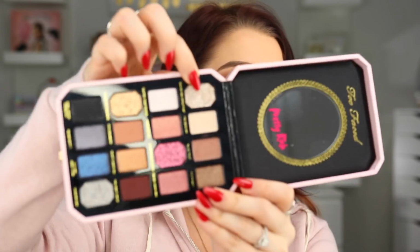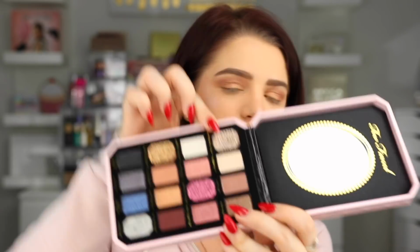Really, really pretty, but I am going to use the glitters so you guys can see how they perform. So I'm going to be going into this glitter right here, this first one. This one is called Diamonds for Breakfast, and they do suggest with these palettes that you use a glitter glue with the glitters in the palette. So I'm just going to be going in with this NYX glitter glue.